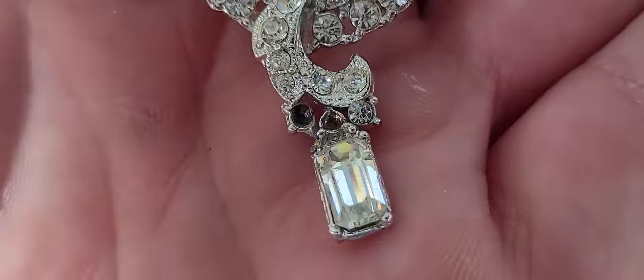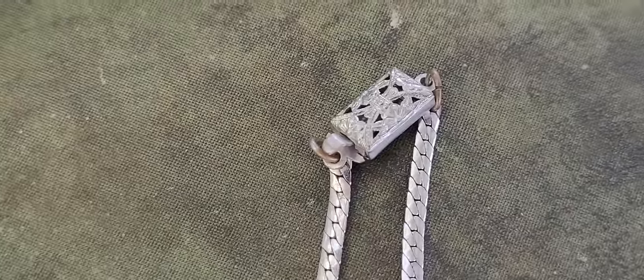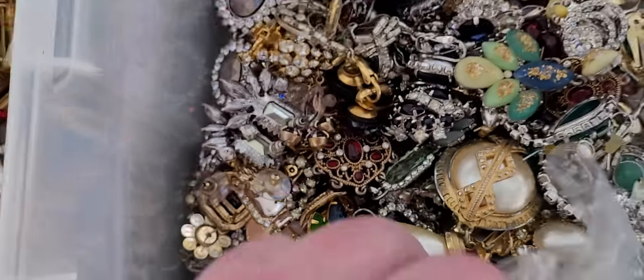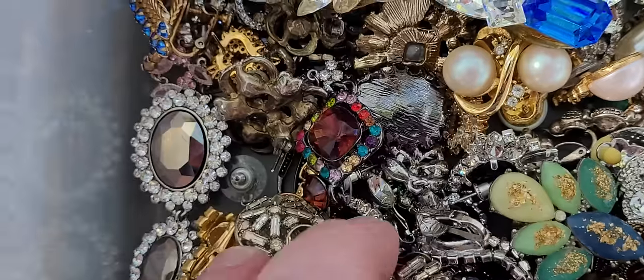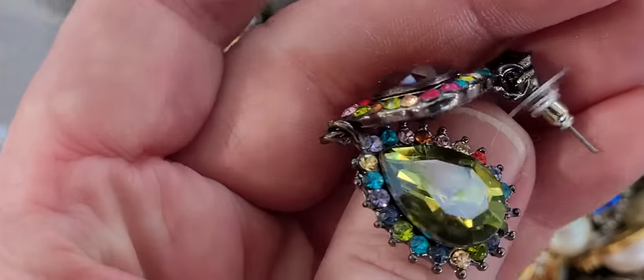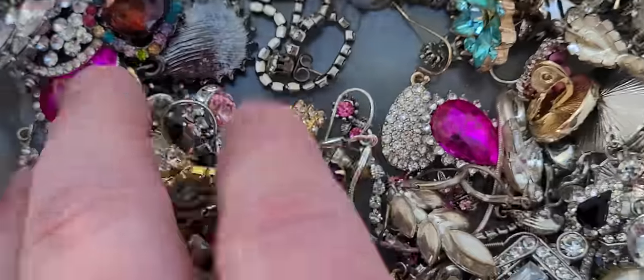Is there something wrong? I'm blind in my left eye, so sometimes I don't see them right away. No, you're good. I like the clasp on it. Also, I miss them sometimes too when I'm buying. I'll miss them.